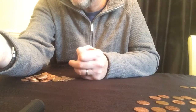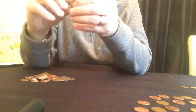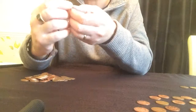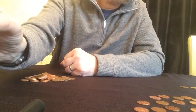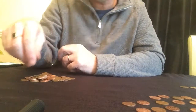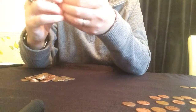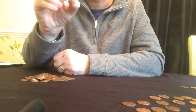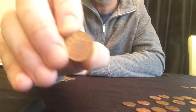Again, a relatively newer one at 2015. The other thing around 2015 is when the portrait changed. So you've got both the 4th and the 5th portrait produced in 2015 to look out for. Both of them retail at £1 and a penny, although the 4th portrait version did only actually have a mintage of 154 million. So relatively low in terms of the figures that we see for the majority of these. 2002 there, 601 million.